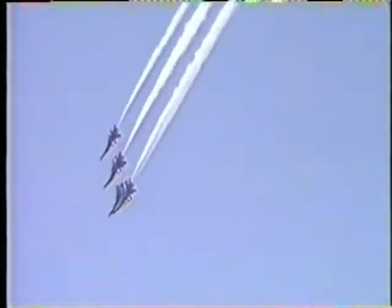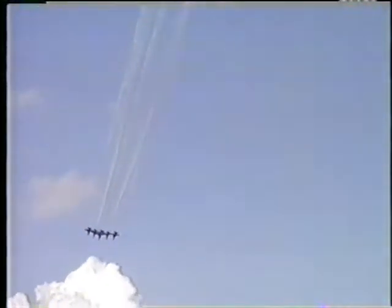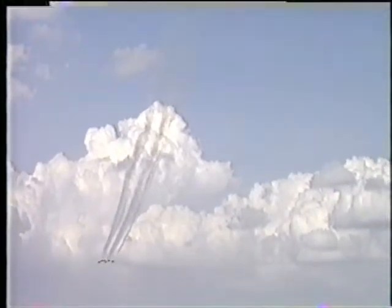As they commence the reversal turn, let's watch as our two solo pilots change the formation and now maintain position on the wings of Lieutenant Commander Walsh in the slot. This shift produces a formation we call the Double V. Very shortly, all 6 aircraft will be approaching for the Blue Angel fleur-de-lis.